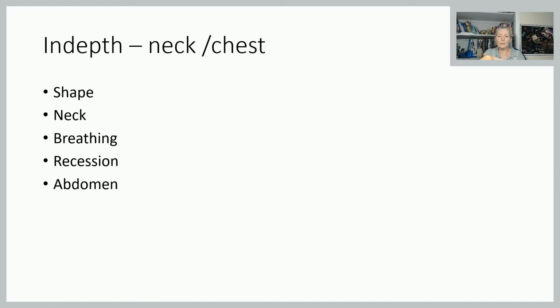Moving down, have a feel along the clavicles, so there are no obvious signs of birth injury there. And birth injury doesn't just happen for babies who've had complicated deliveries. It can happen spontaneously. So just palpate along the clavicles. Do they feel intact? Is it causing the baby any distress when you're doing this?